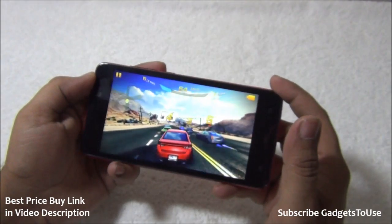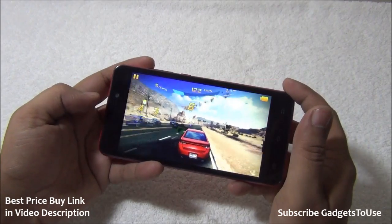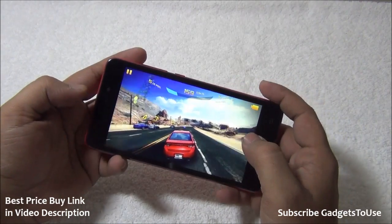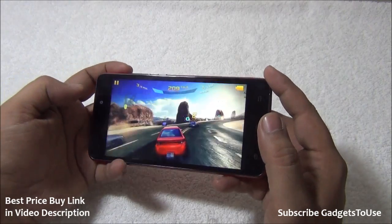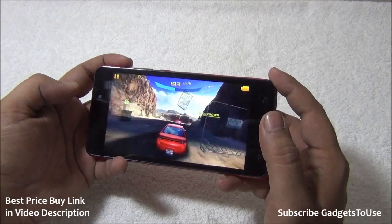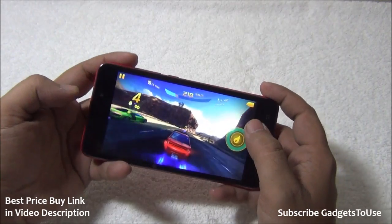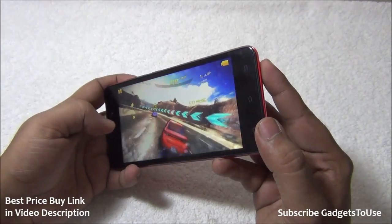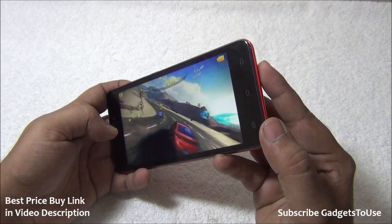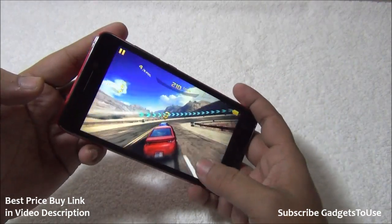Now we are playing this graphic intensive game called Asphalt 8, as you can see, and we are playing this game in high graphic mode. Until now, I cannot see any kind of lag on this device while playing this game. Graphics are rendered fine, there is no problem with the touchscreen. Controls on this device, sensors on the device are also working well, especially the accelerometer sensor. I can easily play this game on this device.